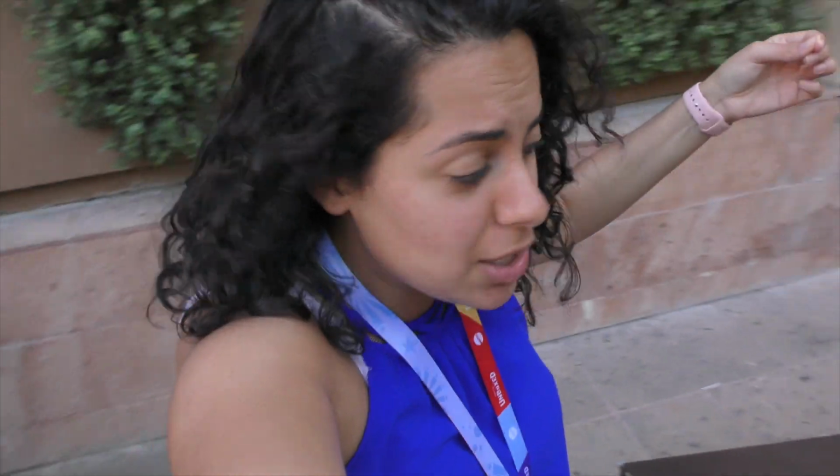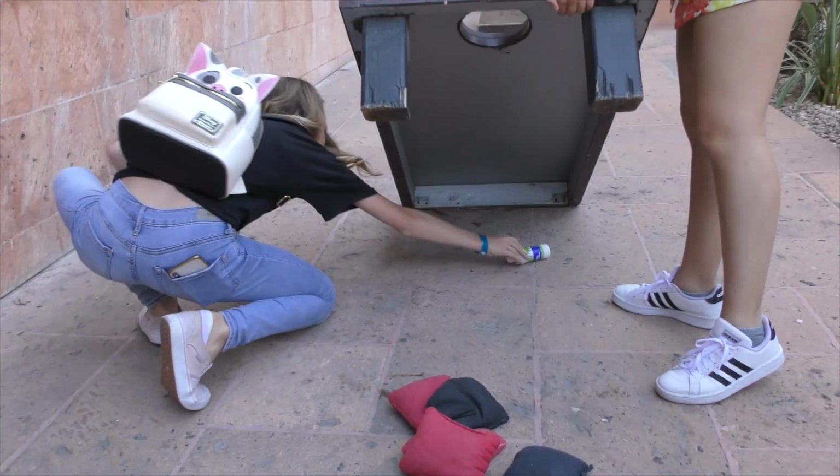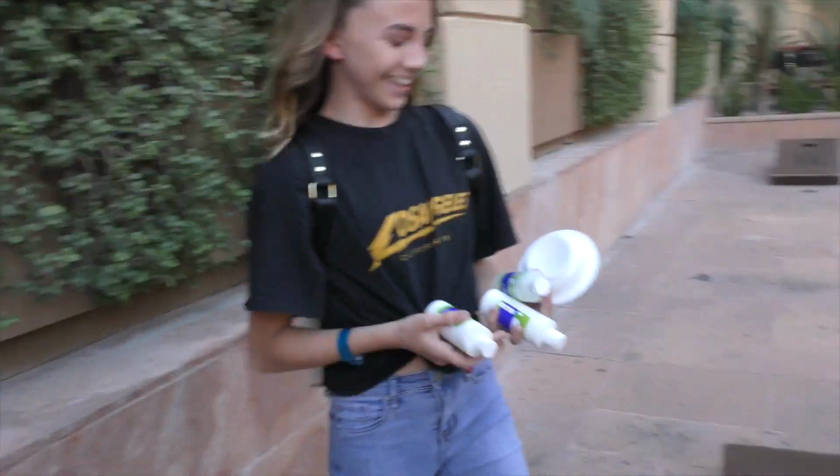This is fun. Guys, comment down below if you see where this glue is. Oh, it's under there. Oh, did you find it? Okay, I was like, comment if you see it. Yes. Yay. Okay. More glue. More glue. Okay. A lot of glue.